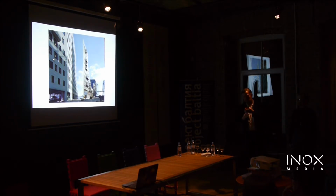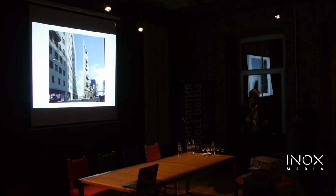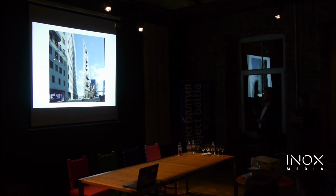And at some point these cutouts meet one another and create some quite weird shapes. So it resulted in this new version of the flat iron building with a very sharp corner and with an apartment of 8 floors filling this corner position.